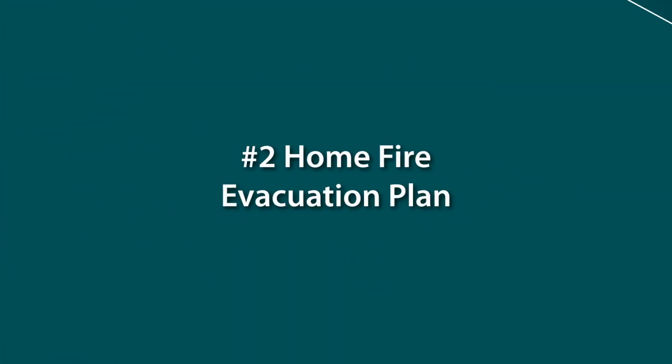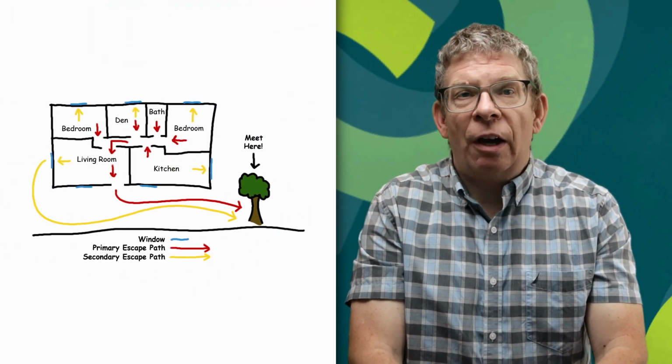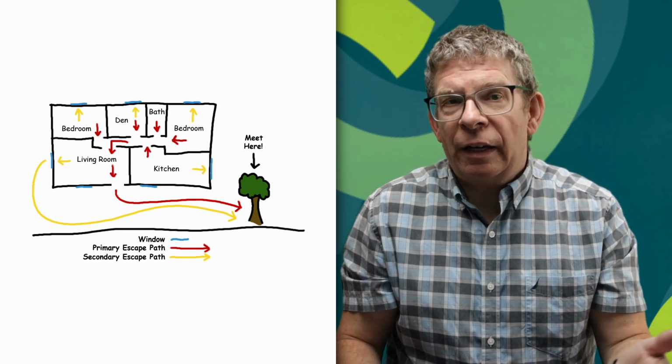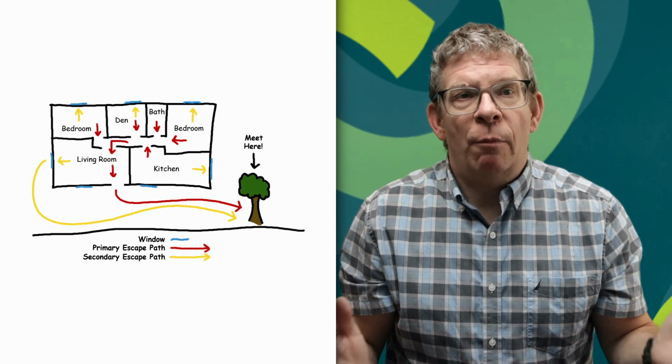It's simply good planning. Now, speaking of planning, this brings me to number 2, which is to consider a fire evacuation plan for your household. It doesn't have to be overly complex. Just how to get out safely and where to gather depending on the situation. Like I said, don't make it complicated. If you have multiple exits, which one to use and when, and where to meet up when you're outside.